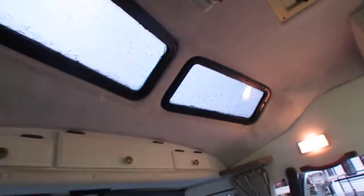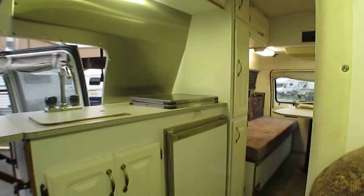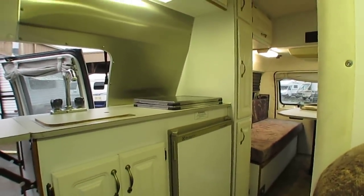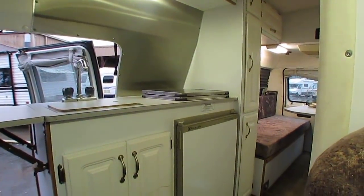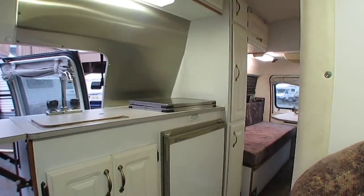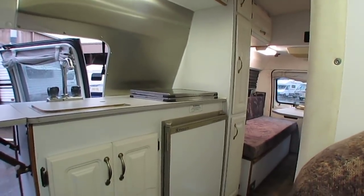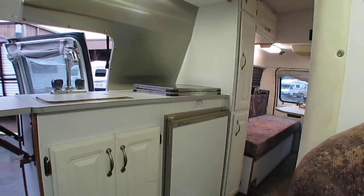So this is just one of those vans that you're not going to find anywhere, folks. I know it's raining outside, but you won't believe how nice the paint and the finish is on this RV, considering that it's 22 years old. It's absolutely amazing how nice the outside is when you see it in person. I'm gonna have new carpet installed here in the next few days.